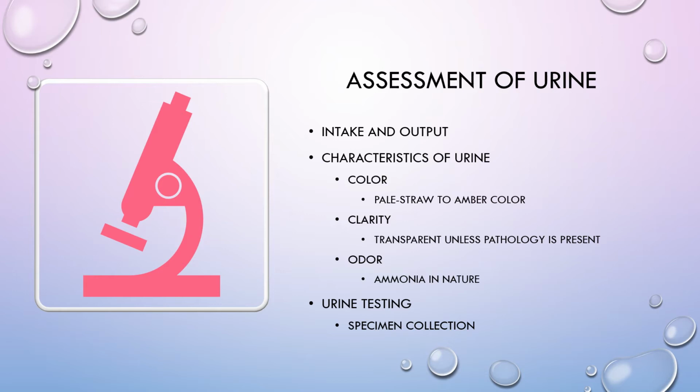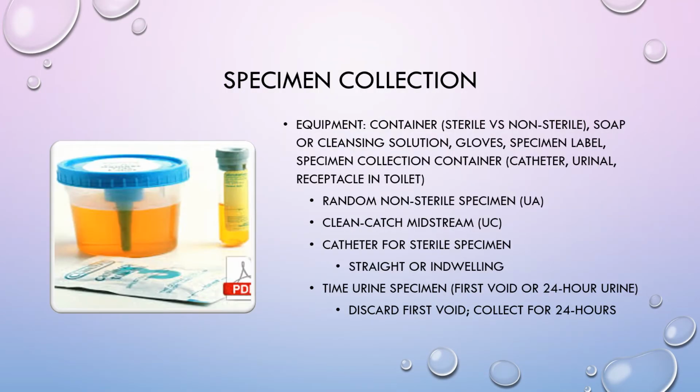So how are we going to get that urine in a cup? When we're ready to collect it, we can collect it for several different tests. We can do a random, non-sterile specimen, or a clean catch urine, and we'll explain that procedure. We've done our best to get the cleanest specimen, but this is not sterile. The only way to get a sterile specimen is through a catheter. This could be a quick in and out catheter or an indwelling catheter.